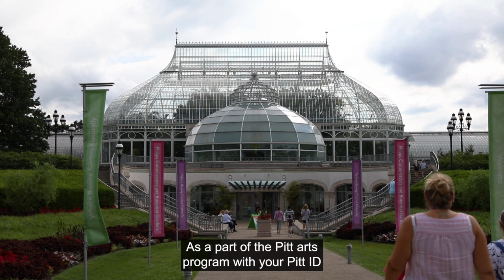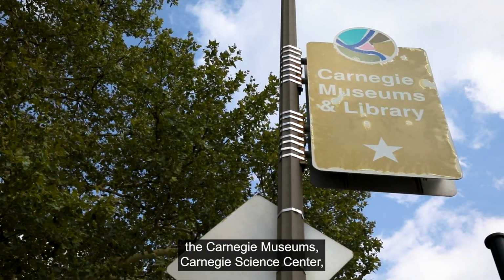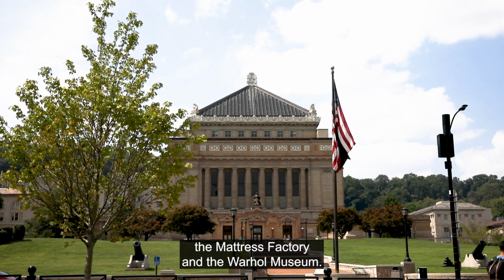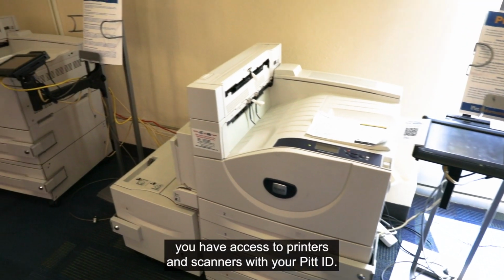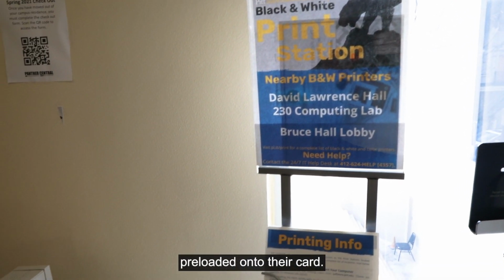As a part of the Pitt Arts program, with your Pitt ID, you can visit Phipps Conservatory and Botanical Gardens, the Carnegie Museums, Carnegie Science Center, Senator John Heinz History Center, Soldiers and Sailors Memorial Hall Museum, the Mattress Factory, and the Warhol Museum. At every campus library and computer lab, you have access to printers and scanners with your Pitt ID. Each student is allotted $63 of printing funds preloaded onto their card.